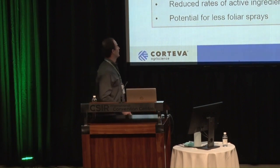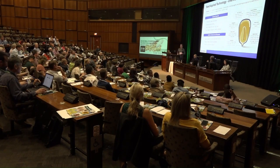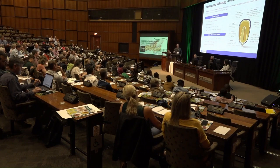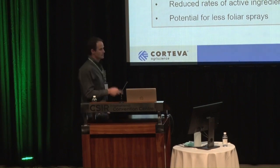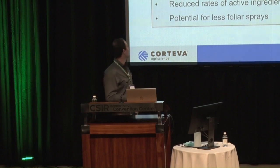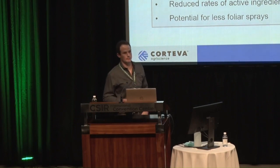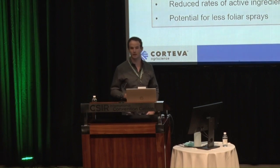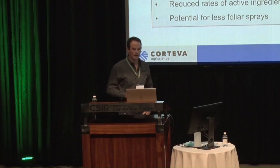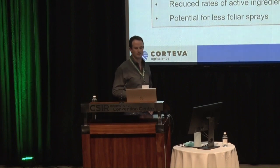Now, when we look at the benefits for the grower, we all know that the investment the farmer makes in buying seed and fertilizer is ridiculously expensive. But we need to protect that investment in the seed, and seed treatment can support that. It helps with earlier planting, plant stand establishment and vigor, and it also protects against early pests and diseases. When we look at the health and environmental benefits, it reduces the need to handle the chemicals directly, it reduces the rate of active ingredients we need to apply, and it reduces the potential for foliar applications. So in the end, there is the possibility of saving cost.